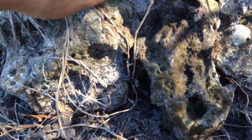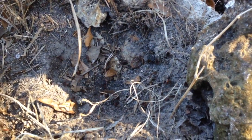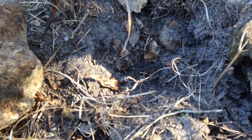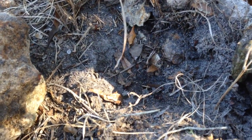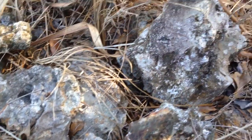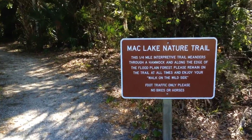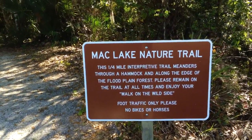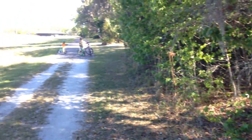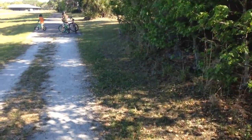But you want to see something neat, here's a little dose of living in Florida. These are bull ants, and they will hurt you very bad. I still have a scar from when I was in first grade and one stung me. But anyways, I just wanted to show you a little piece of limestone, some aquifer, probably dredged up from somewhere. So this is the Mac Lake Nature Trail. You can pause it if you want to read it. It's a quarter mile long, but foot traffic only, so we can't take the bikes down here. But this is the lake, and then keep going down the trail a little bit.